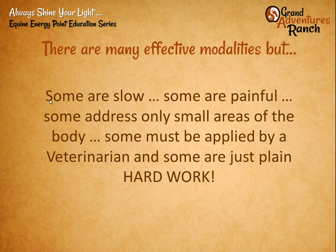There are lots of great and effective modalities, but some are slow, they take a long time. Some can be painful. Some only address a little area that you think is the issue instead of the entire body. Some are only legally applied by a veterinarian and take a lot of training. And some are just plain hard work. And I'm not into plain hard work when I have too much to do.